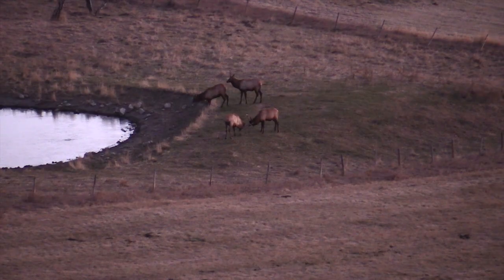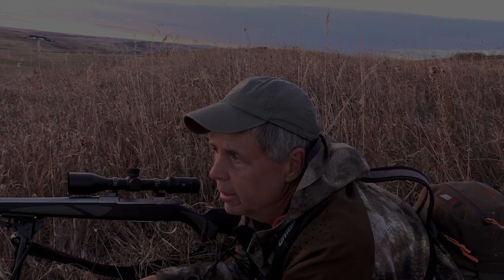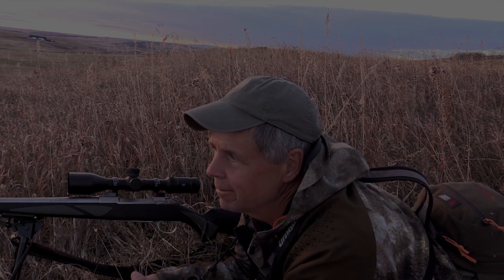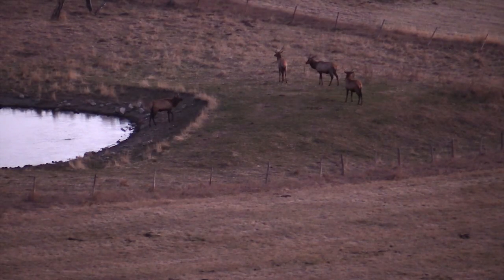We got that new Zeiss V6 on here, and I've got the ballistic reticle in it, and it was pretty easy shot if it was going to happen. But with any luck, I'll come out tonight. I didn't spook them at all. They haven't got a clue I'm here. I'll come out and try and intercept them coming this way.